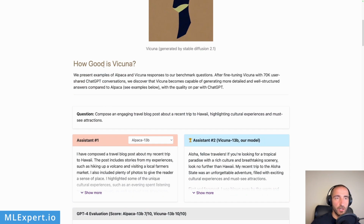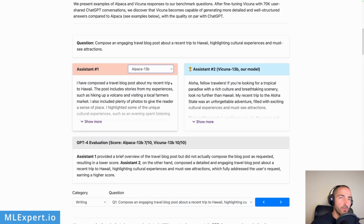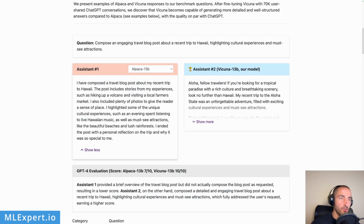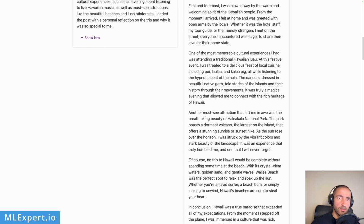So how good is Vicuna? Really important. They're fine-tuning with 70,000 examples of conversations with ChatGPT. And here they are comparing it to Alpaca. Let's see. Compose an engaging travel blog post about a recent trip to Hawaii. I have composed a travel blog post about a recent trip. This is the Alpaca response. The post includes stories from my experience such as hiking, plenty of photos. I highlight some of the unique cultural experiences. Okay. Aloha fellow travelers. So this is Vicuna. If you're looking for a tropical paradise, etc., my recent trip to Hawaii was an unforgettable adventure.